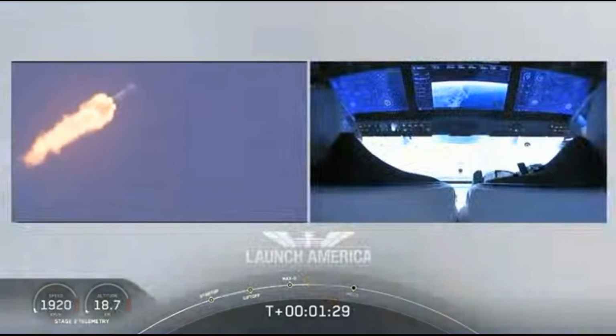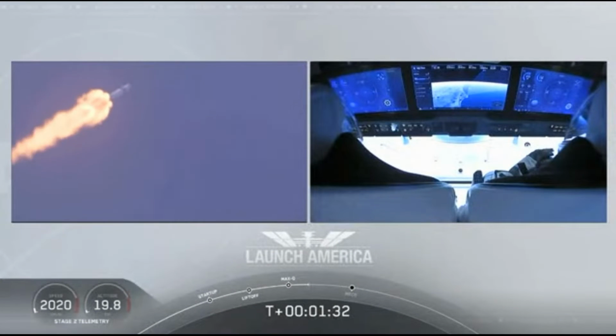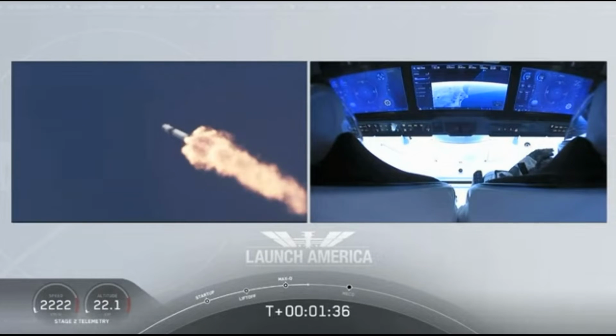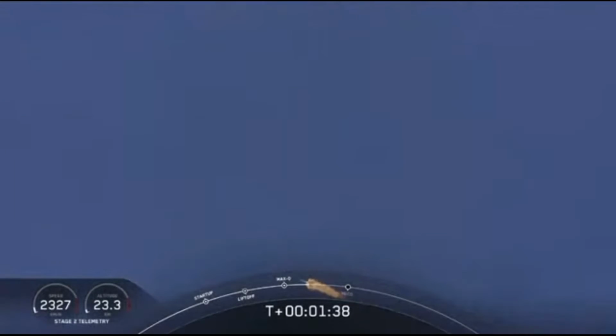Copy, 1 Bravo. And we heard that 1 Bravo call out. That's just the second abort zone that they're in. They'll continue to be on this until the first stage has done its job and they switch over to the second. At this point, Bob and Doug pulling about 2.3 Gs, 2.3 times the Earth's gravity, already moving at over 1,500 miles per hour. We've heard the call out for MVAC engine chill.